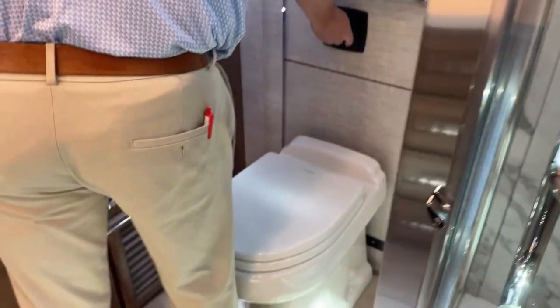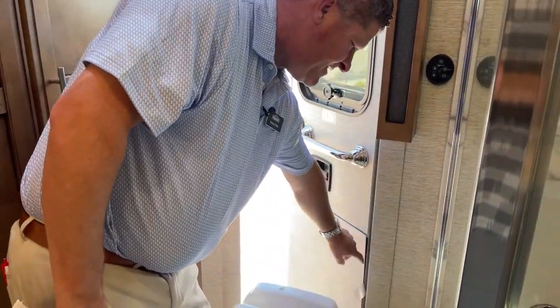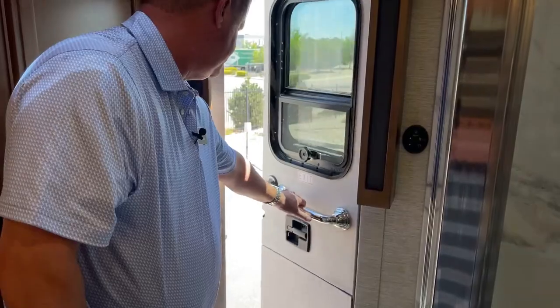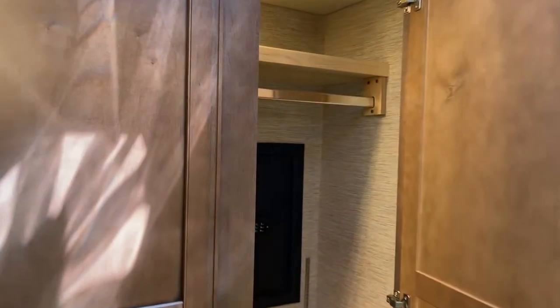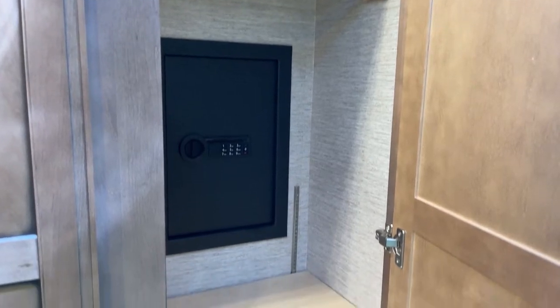This is going to be your exit door. This is an emergency exit. And the thing that's unique about this emergency exit is there's a ladder that's actually right behind this panel right here. So you can actually climb down if you need to. Inside here is your safe. This is the back closet.